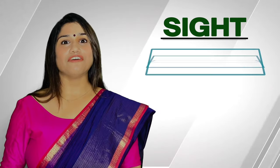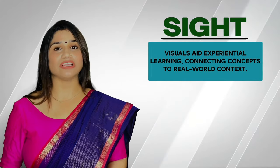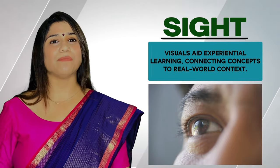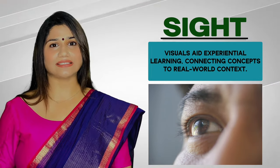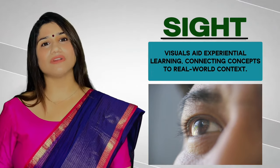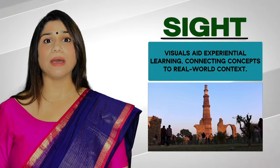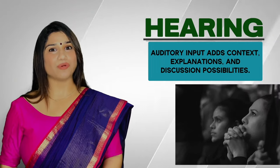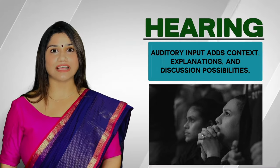Sight. Visual stimuli play a crucial role in experiential learning. Observing real-world scenarios, objects, and places allows learners to understand concepts in context. For example, visiting historical sites like the Qutub Minar enables students to see architectural details, patterns, and symmetry up close. Hearing. Auditory experiences enhance learning by providing context, explanations, and opportunities for discussions.